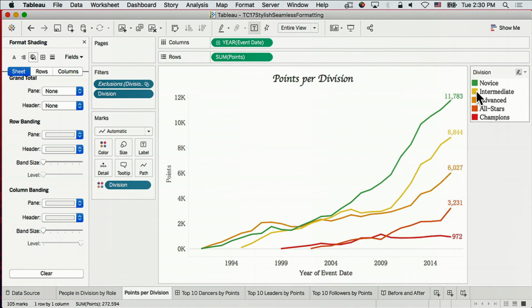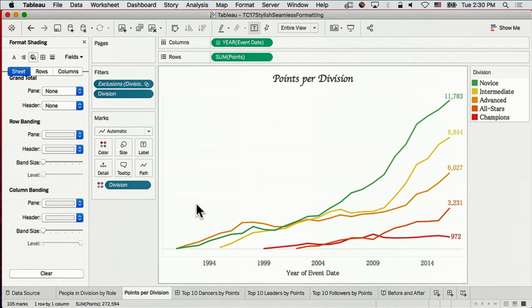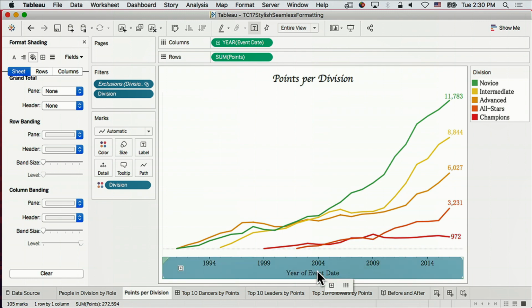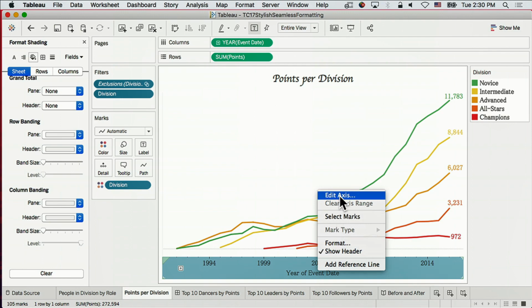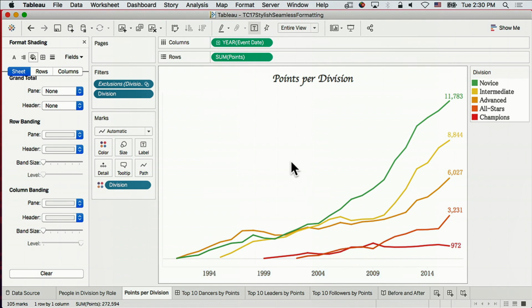So now that I have these mark labels on the right side, I don't think I need this y-axis at all. So I can right-click and unselect Show Header. And this year of event date is not very informative. So I'm going to right-click and edit the axis to get rid of the title. OK. I think these two vizzes are looking pretty good. Let's pass it back to Jason.